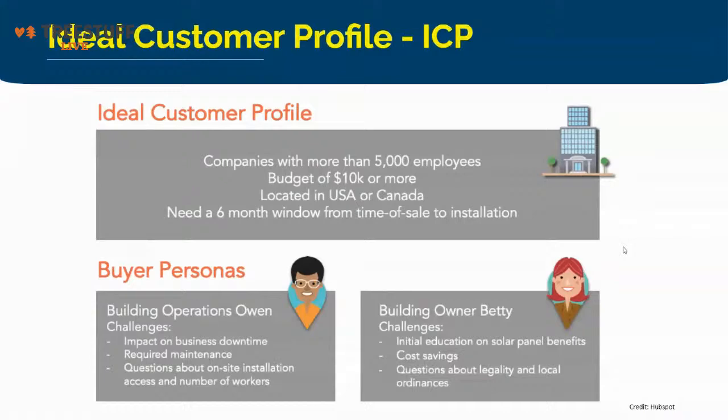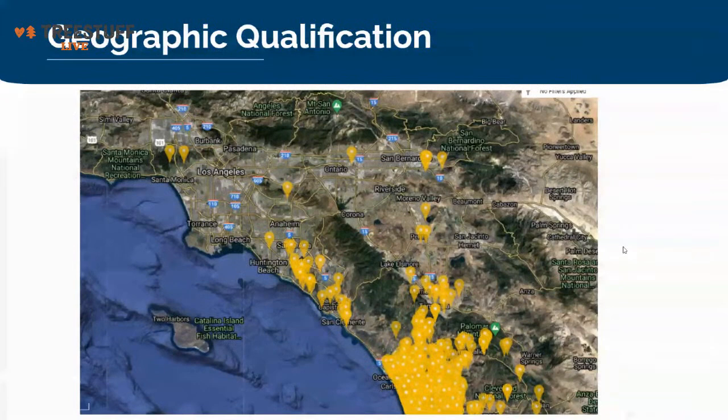All right, this is what I was referring to, a little bit of geographic qualification. So you want to start going outside of your service area, and you want to know where to do that. This is just a really quick client map, where I took off all the labels and things to protect the owner here. One thing that we do in some of our software is color coding and labeling.